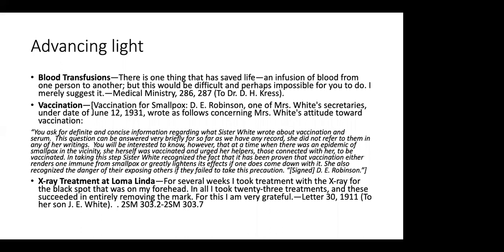For several, and this is regarding radiotherapy treatment that she received. She says, for several weeks, I took treatment with the X-ray for the black spot that was on my forehead. In all, I took 23 treatments, and these succeeded in entirely removing the mark. For this, I am very grateful.